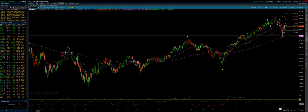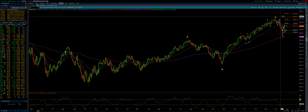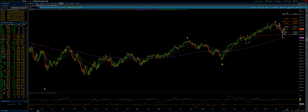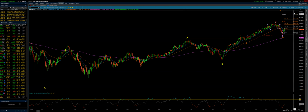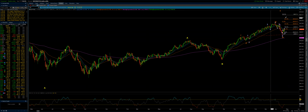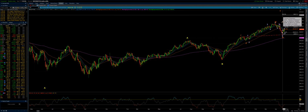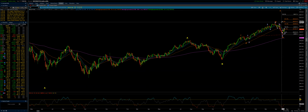Initially, we have resistance that truly begins here. 0.618 is 5,367, and that would be putting in a new high. Not the most common. Your most common is actually way up here at 5,617. That is where wave 5 would be equal to wave 1. I know there are a lot of people that would like that, and that's fine. That's great. Here is the technical picture that says, yep, it is possible. Doesn't mean that's going to happen.